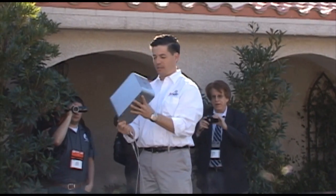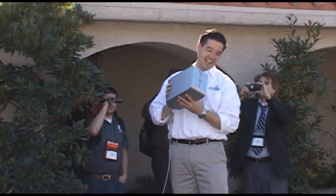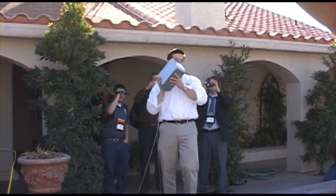After he's transferred over all the photos, we went outside where he did 2 demonstrations for us. First, he threw it into the pool. 1, 2, 3.